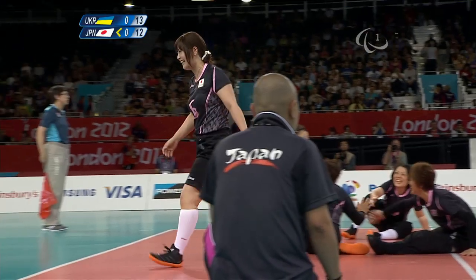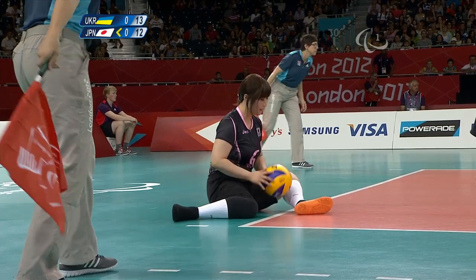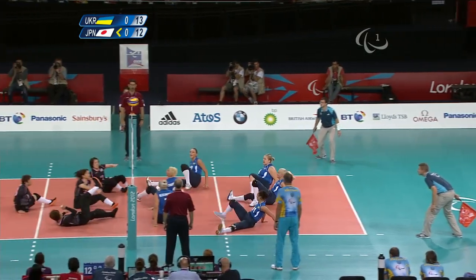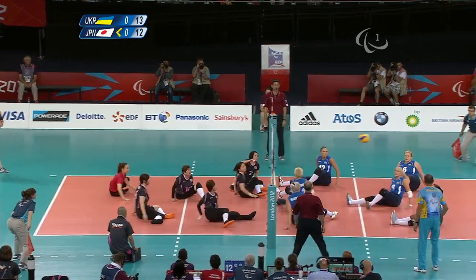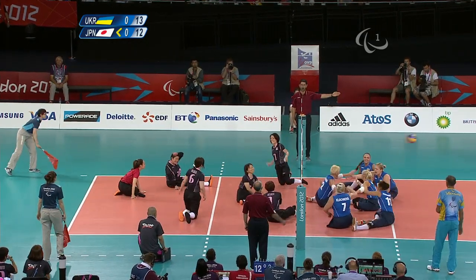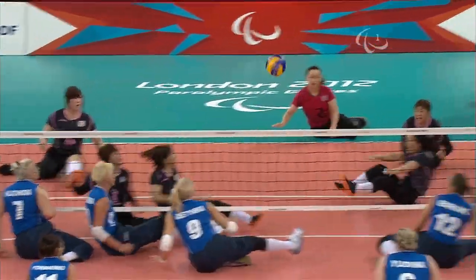Masada allows that serve to go all the way through. And Ogata there is one of the minimally impaired players in the team. Unable to take part in able-bodied volleyball, but providing her pelvis stays on the floor, she's able to play here as Ukraine move to within a point of taking this opening set.